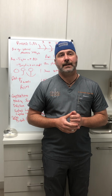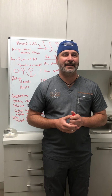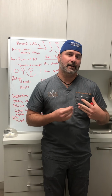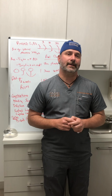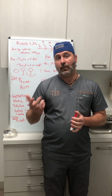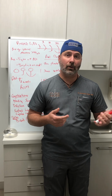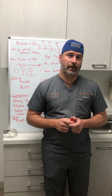But here's the thing: skin is stretchy by definition. Anything that is stretchy and has something in it, with gravity pulling on it for years and years and years, can definitely stretch out again. And certainly if something else happens, such as pregnancy or massive fluctuations in weight, that can cause a recurrence of the ptosis as well.